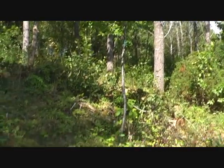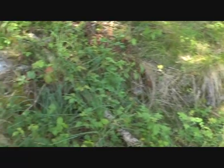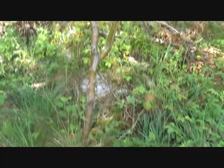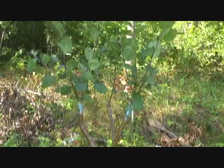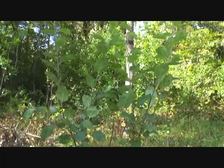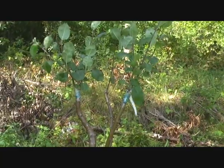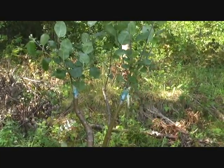Starting to blow a little bit now. Maybe the sound will be crap. Oh, by the way, here's my grafted apple tree. Maybe this one will get the right amount of light now to grow properly.